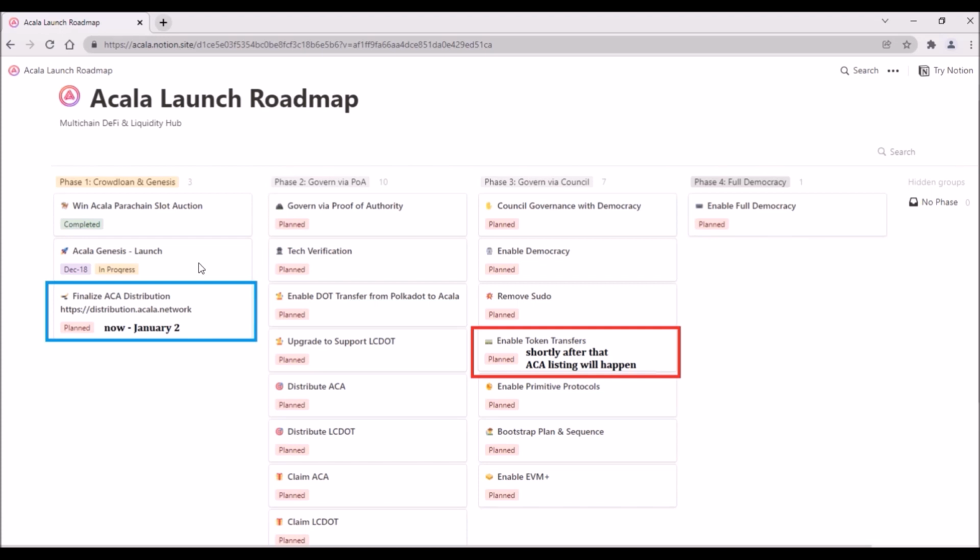So on December 18th, Acala network was launched. A few days ago, ACA token distribution was completed, and token transfers will be enabled in the middle of phase 3, which means ACA trading is still going to take a while.